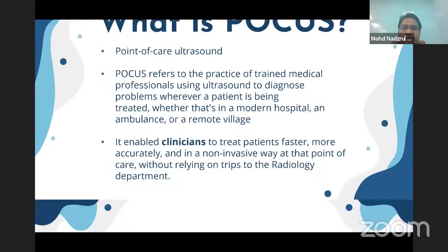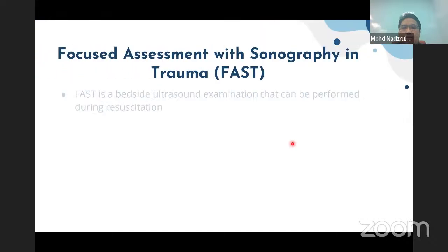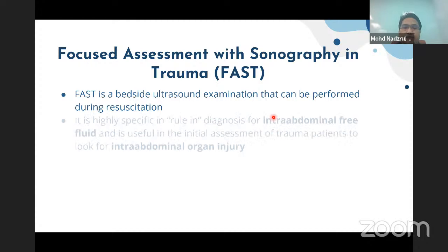So we can use ultrasound as a modality, especially in the emergency department, to examine the patient and make a diagnosis. What about FAST? FAST is focused assessment with sonography in trauma. It is a bedside ultrasound examination that can be performed during resuscitation. In the emergency department, we have a lot of unstable patients, patients who come in hemodynamically unstable. So we use FAST ultrasound during resuscitation, especially in trauma cases.